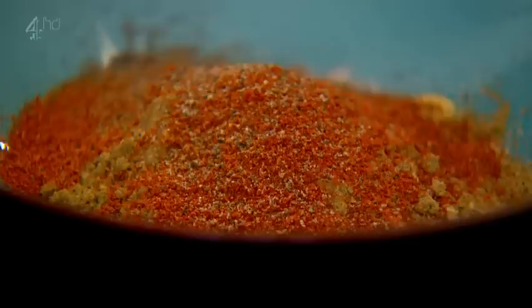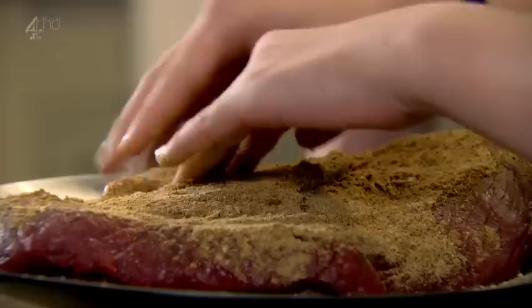Roll up your little sleeves, and then I want you to rub all that spice into the brisket. Almost like you're massaging it in there. Good girl. Come on, Holes, get your hands nice and flat on there. Good girl. Now that's nice and coated in the spice. So, gas on, roasting tray on. What we've got to do now with all those spices is sear them in.